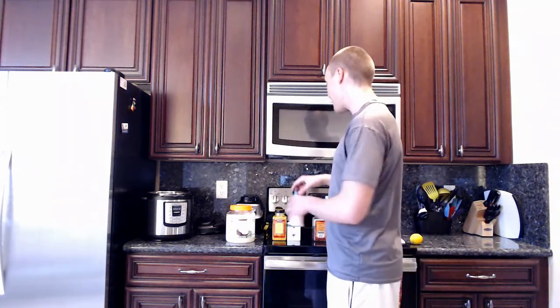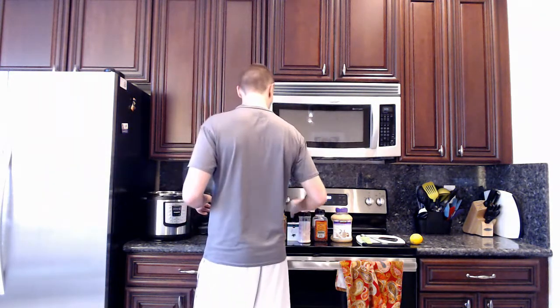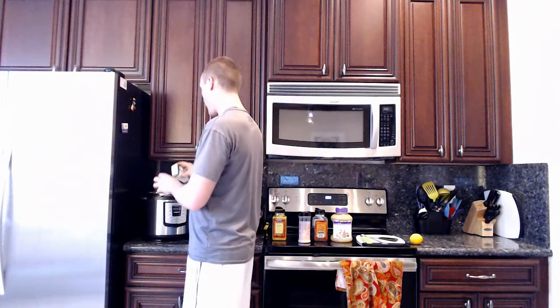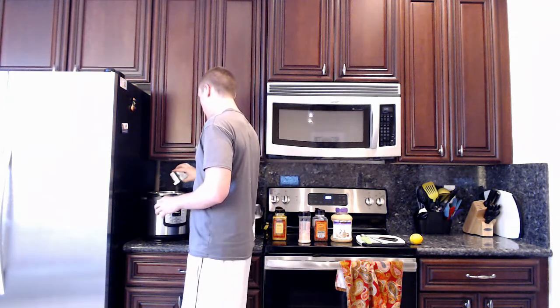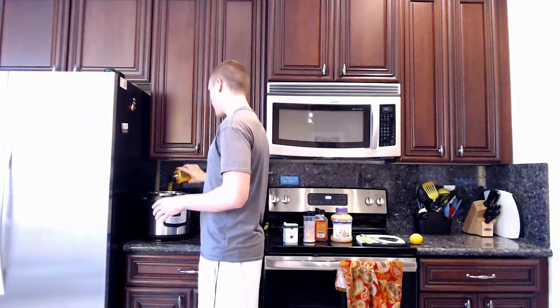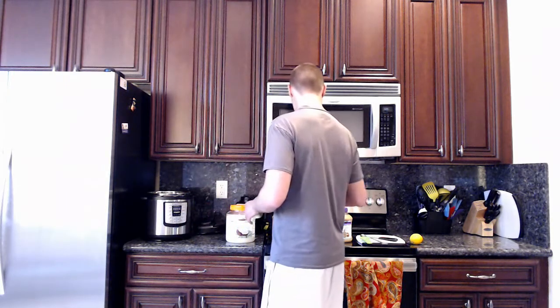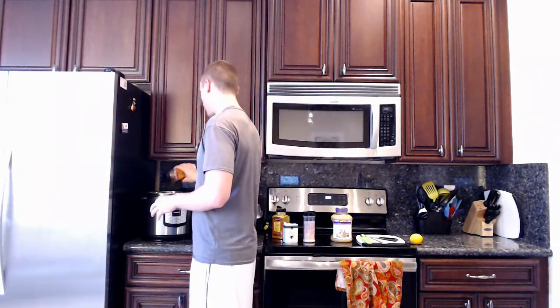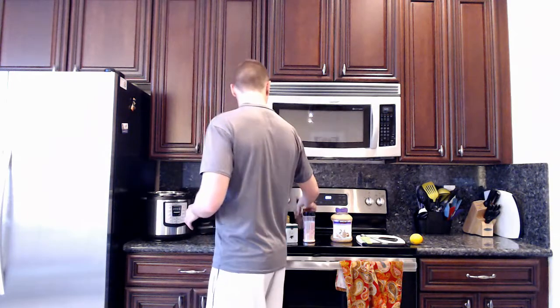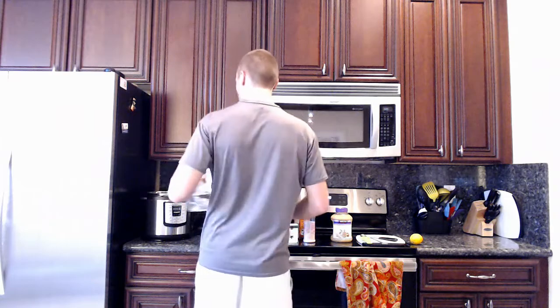And then as far as the spices, I'm just going to add some salt, some pepper. We're going to add turmeric because I really like turmeric, and so does Taylor. And then we're going to add some red pepper flakes because we like spicy food. And then, so next all you have to do is just add some water to it.